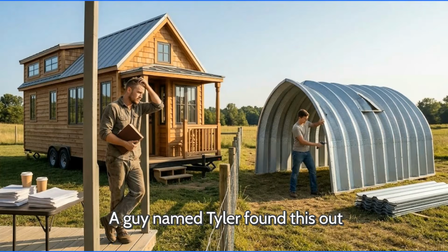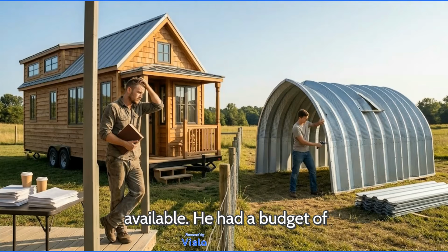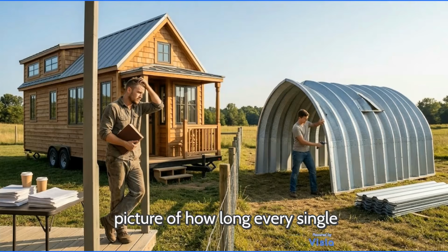A guy named Tyler found this out the hard way. He had watched every tiny home documentary available. He had a budget of $30,000 and a clear plan in his head. What he did not have was a realistic picture of how long every single step of the process was actually going to take once the real world got involved.